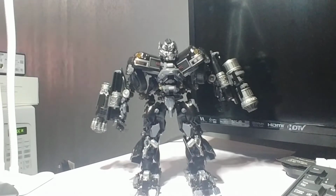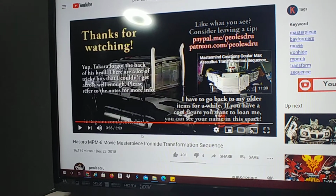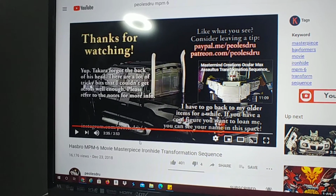I just got to figure out how to get a hold of that, if it's even possible. And options I see look very expensive. So hang on one moment, please. And I absolutely know why I don't want to do transformations on camera.